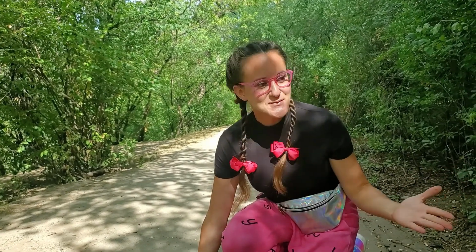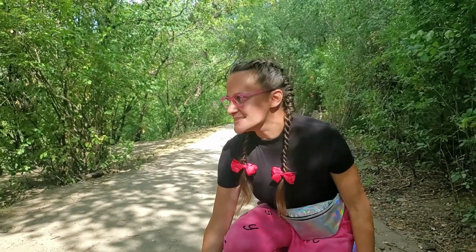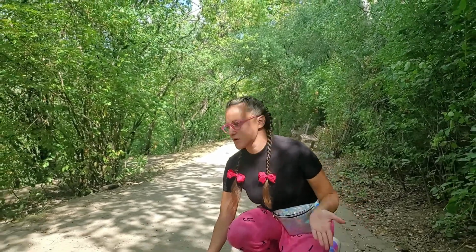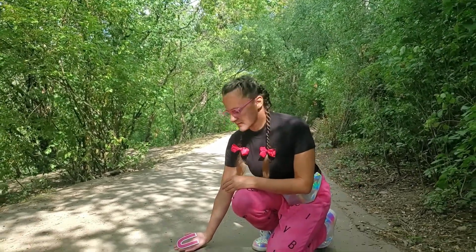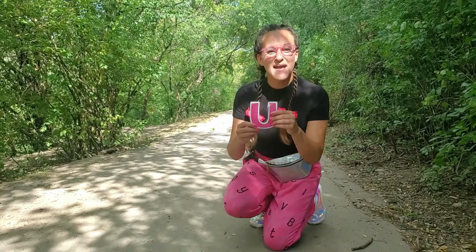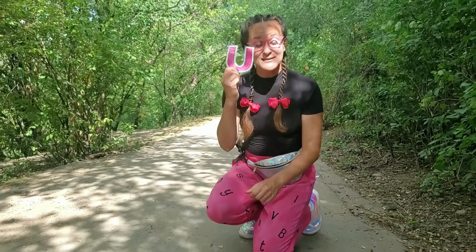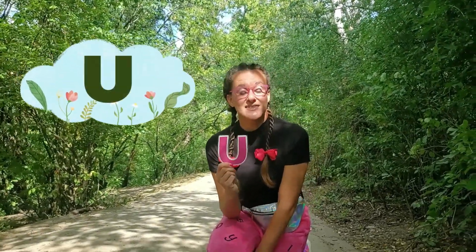Super Spellers! I just heard the sound. It means there's a letter around here somewhere. Ooh, where could it be in this area? I was just feeding the chipmunk with some nuts, and then... What? It's in my hand? Oh my goodness, I thought it was a nut in my hand. It's a letter! This is the letter U, and it makes this sound.